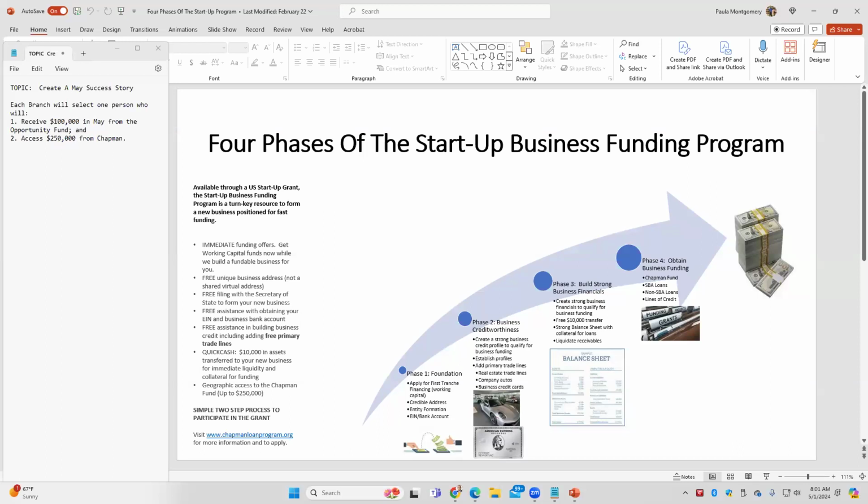So when we applied for the grant and received the grant, it was developed to go from ground zero, where an entrepreneur has absolutely nothing in place, to creating a fundable business in a 30 to 60-day process. How do we do it? That's described here on the screen, the 4-phase graphic.